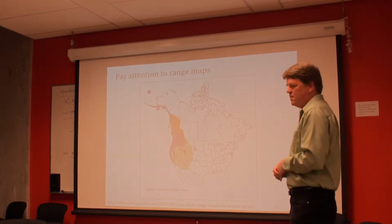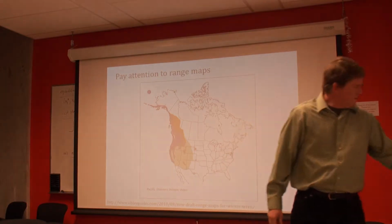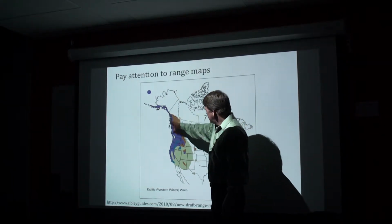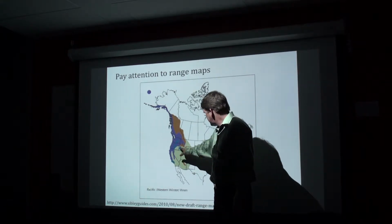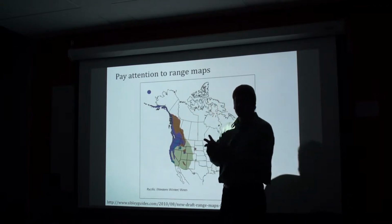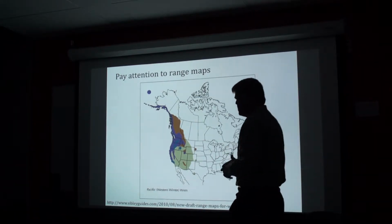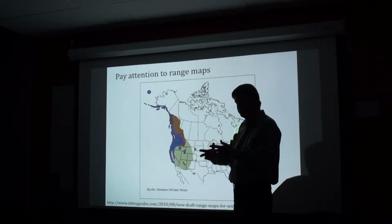And you also want to think a lot about these range maps. So what it's showing is, here's the Pacific wren, one of my favorites. The orange area is the breeding range, and the blue areas are the wintering range, and the purple is overlap between the wintering range and the summer range. And so you want to think about what time of the year is it, and where am I, and that will help narrow down what likely species are in the place you're birding.